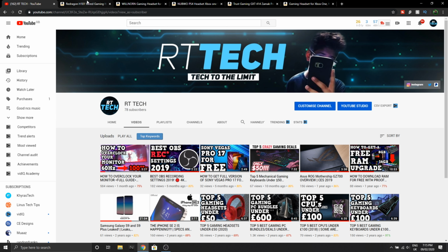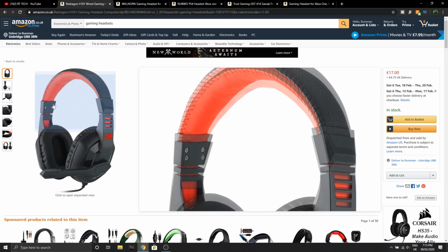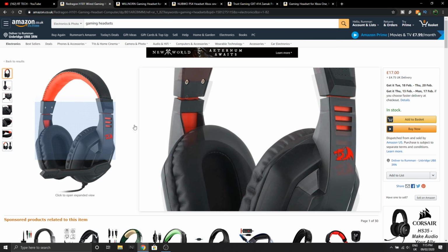Now, let's get into it. Number 5. We got the Redragon H101 wired gaming headset with mic for PC, 3.5mm cable, and it's 2m long, the actual cable. And the color scheme is black and red. It looks slightly orange in this, but anyway.